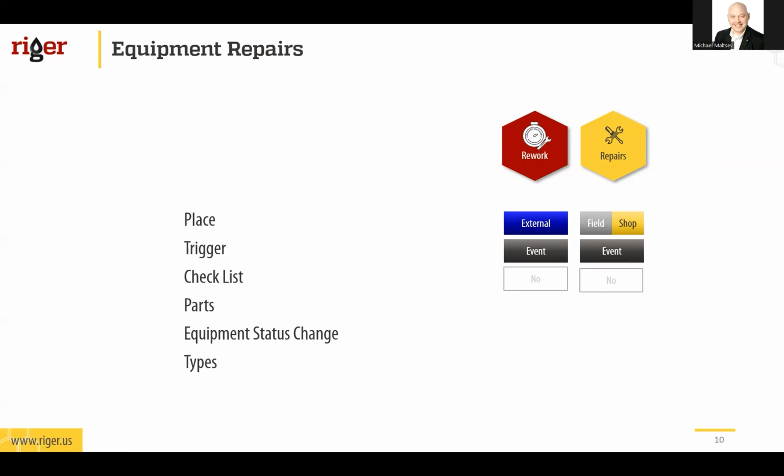There is no checklist in the rework and repairs, and there are no parts in the rework. Repairs documents definitely have the whole part list. Equipment status change: yes. Moreover, rework has two statuses. Repairs has only one.